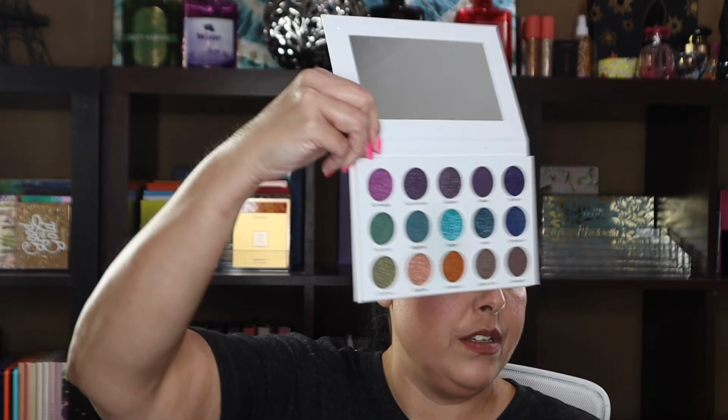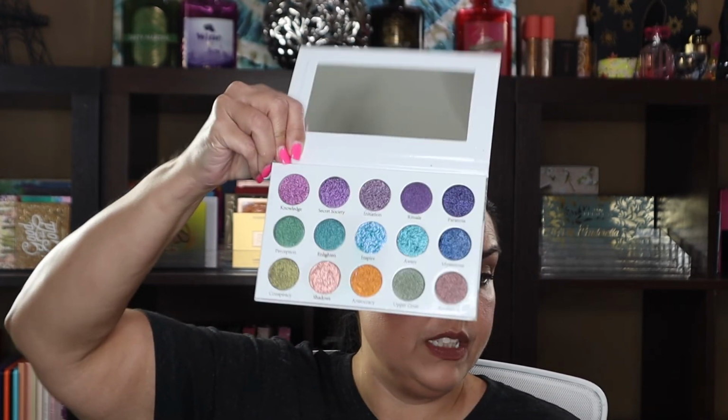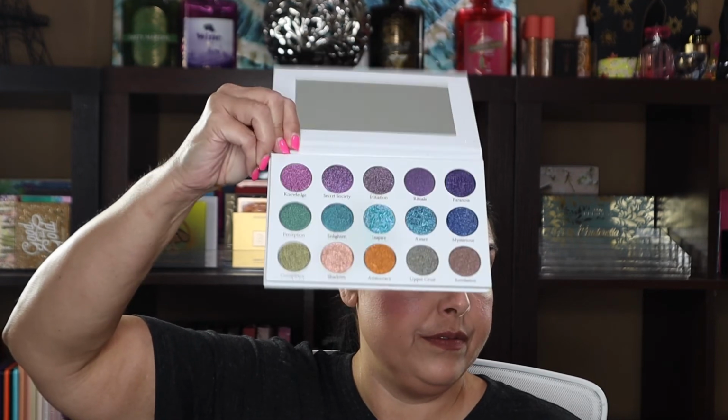This is the Angles of Illumination Volume 2 from Bella Beauty. I think it's just Bella Beauty Cosmetics now, but it was Bella Beauty Blog. I'm not sure how their website is. And this is obviously darker tones, all shimmer as well. Stunning. So, oops, I just nicked one of those shadows with the stupid plastic sheet. That's how it goes. All right.